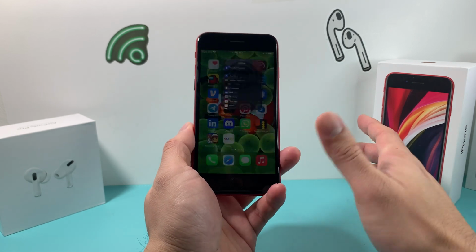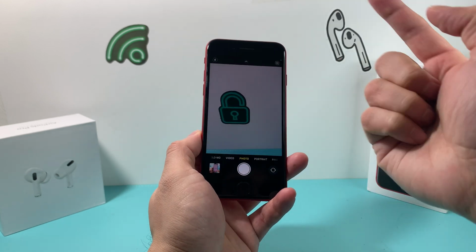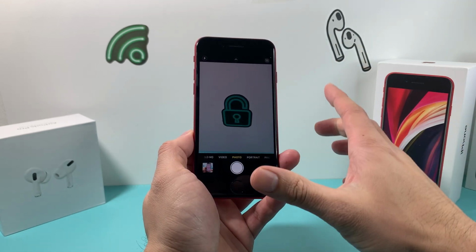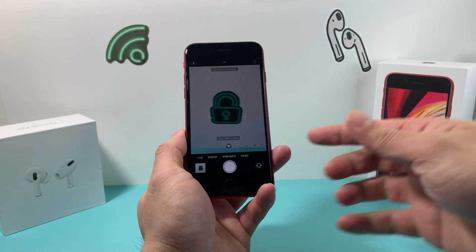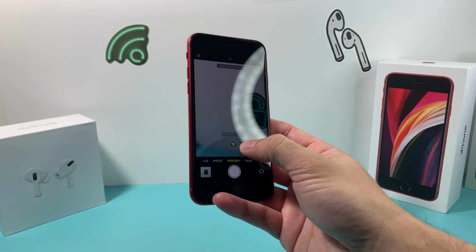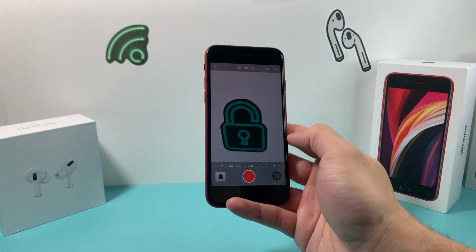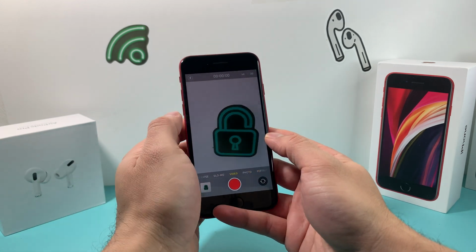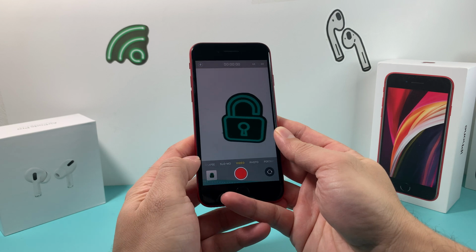And when it comes to camera, as we mentioned here, you have the 12 megapixel back camera, and the front camera is 7 megapixel. So it does take decent photos. It even has, as you can see, portrait mode available with the different settings that we have. And when it comes to video recording, you can actually record from 1080 all the way to 4K at 60 frames per second. So a lot of power when it comes to that.